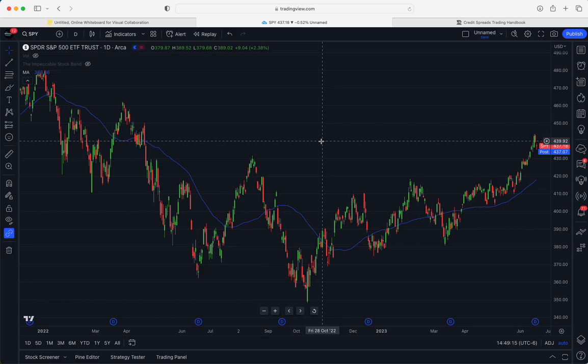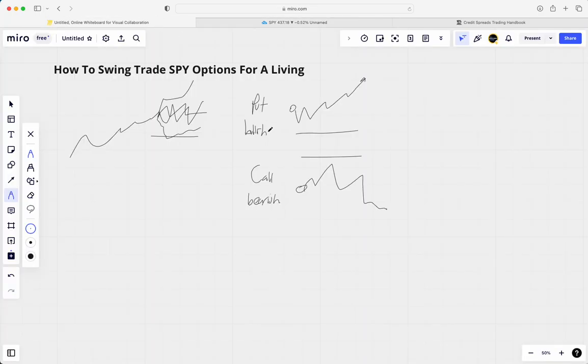So what we see here is that if the 50 period moving average line is pointed down, we are more bearish than bullish. If the line is pointing up, then we are more bullish than bearish. My bad. So pointing up, bullish, not bearish. Pointing down, bearish, not bullish. So what do we do? Well, right now the market is pointing up. So what are we? We are bullish. So we're going to put on a put credit spread.